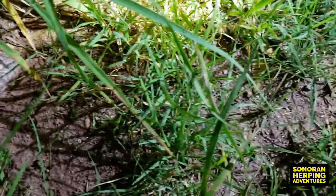Here's a centipede that the kids found out crawling around in the grass. I'm not sure what kind it is, but it was several inches in length.